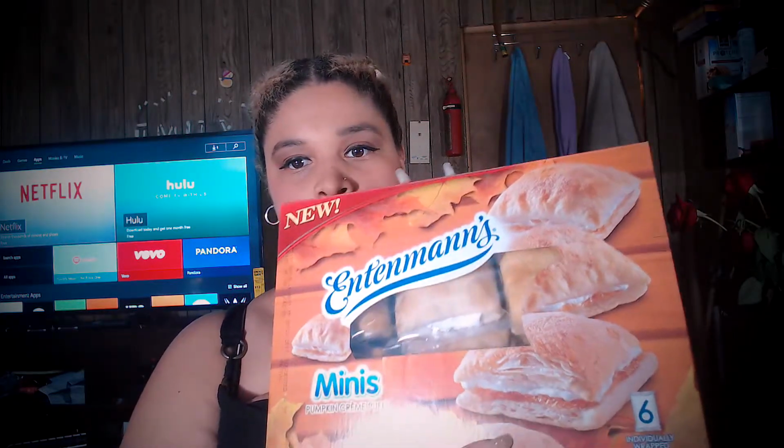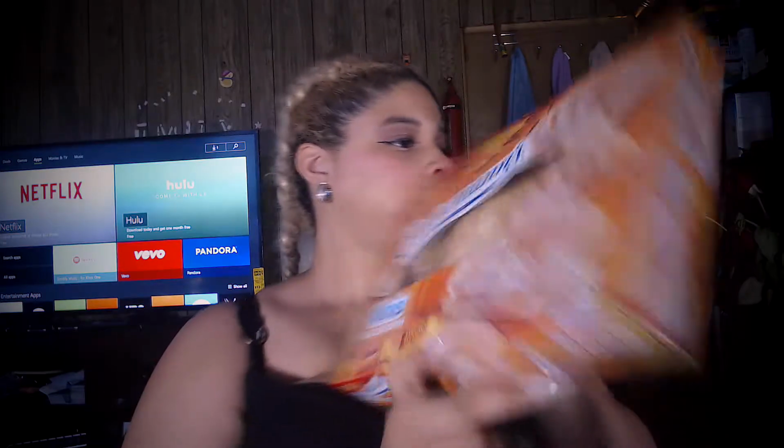I also bought their limited time originals pumpkin sparkling spice cider. I thought that was really interesting. Then I have pumpkin spiced almonds. Entenmann's came out with limited edition pumpkin mini cream puffs, and they brought these back. I've actually had these, but I don't remember what they tasted like. Pumpkin spice Cheerios. So I'm going to start with my waffle and my cinnamon roll.